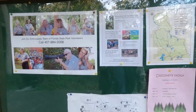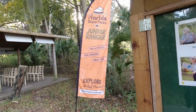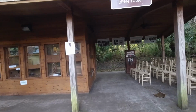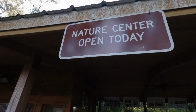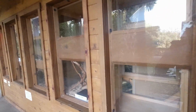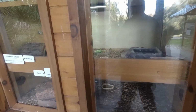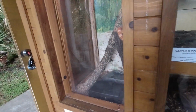They do have programs here, the map of the springs. I was talking to the ranger, he wanted to know what I thought of the trails with the e-bike, and gave me a card, said to email him to see how I enjoyed the trails. There's some snakes in there. I don't see them. They might have the snakes put away because of the cold weather.